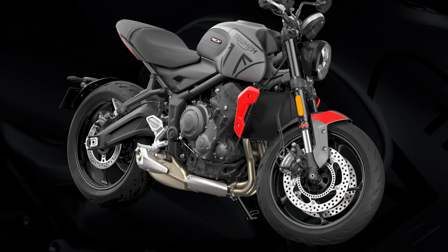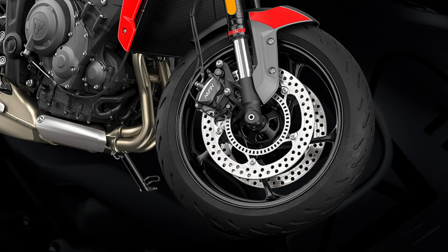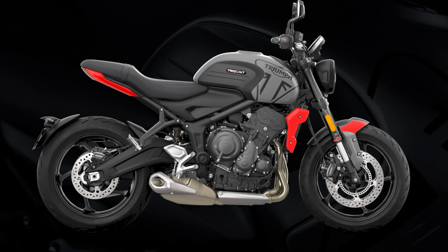This puts it on a par with the CB650R and at an advantage over the other two bikes with their right way up forks. Where the Trident maybe lags a bit behind is in the braking department, and honestly from reading the whole spec sheet, this was the only potential weakness I could find.